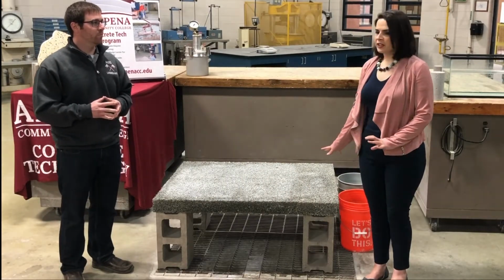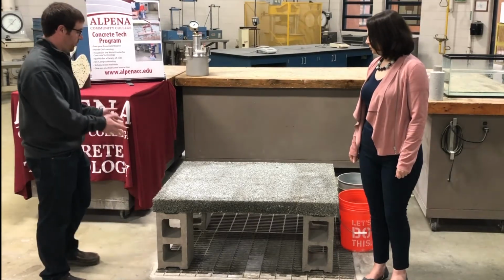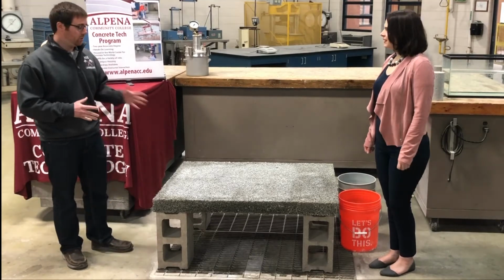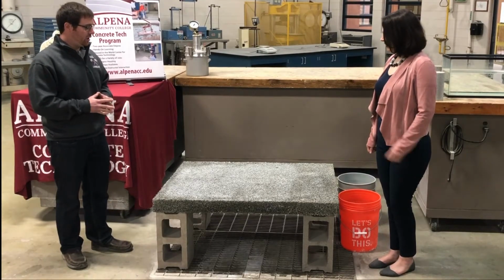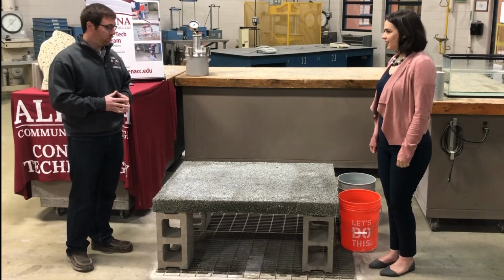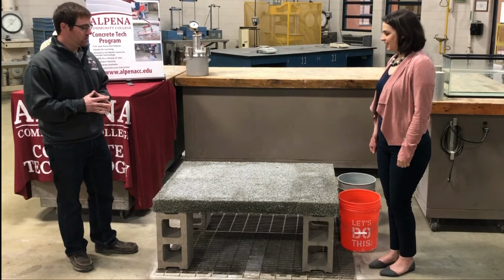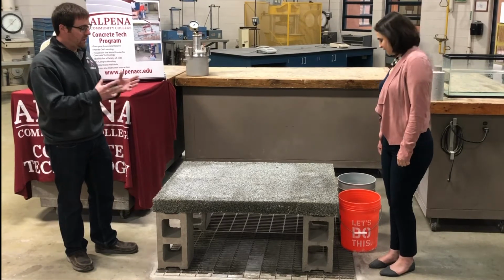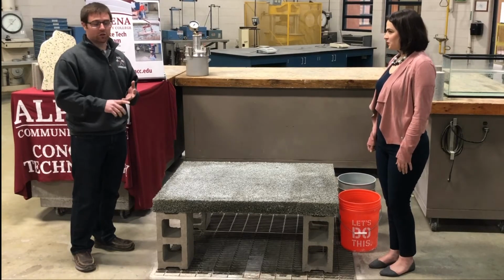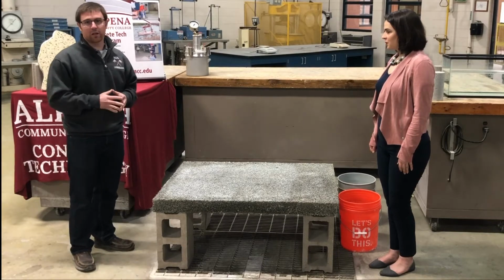So what are the kind of things that you do here in the classroom lab? Yes, we do many different things. As you can see in front of us, here's a pervious slab. This was actually made in Tim Onspotter's lab, the other instructor, this year. You can pour a bucket of water right through it, and as fast as you can pour it in there, it's going to take it out. So you don't need a lot of storm drain systems, retention ponds, things like that. It naturally filters the runoff, the oils, the salts, everything that comes off your car, right through it.